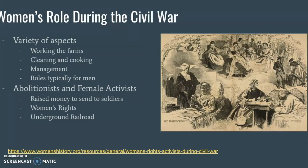But also during this time period, there were a lot of female activists. And so women fighting for rights had already started to occur, but was put on pause because of the Civil War. And so there was already this tension building there. And so I kind of focused in on abolitionists and the female activists, and just how they were helping and contributing in society and not just necessarily their household.